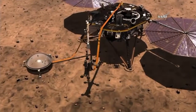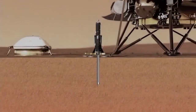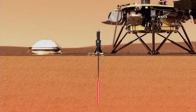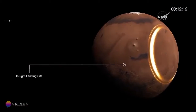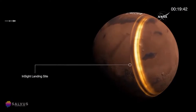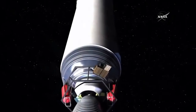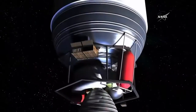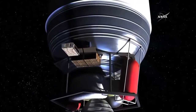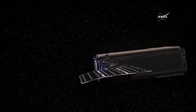After InSight enters the Martian atmosphere, traveling 13,200 miles per hour, it deploys its parachute and ultimately slows down to 5 miles per hour for touchdown. 1 minute later, InSight will begin surface operations, checking out the lander's health indicators, then deploying its 2 solar arrays. It will take about 10 weeks to place all the instruments onto the ground, and about 7 weeks later, the self-hammering heat probe will reach 10 to 16 feet into the Martian soil.